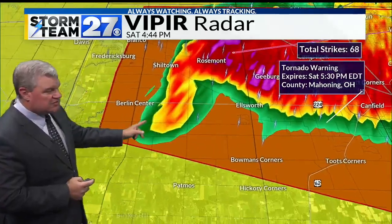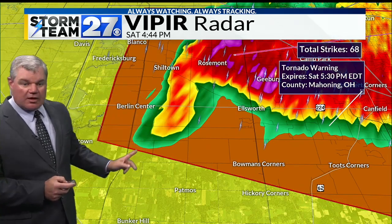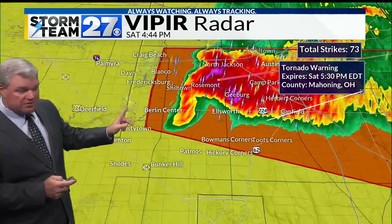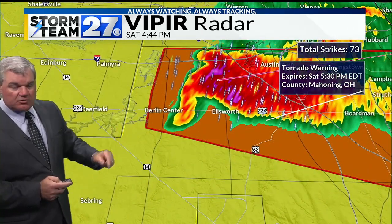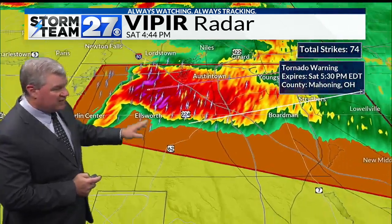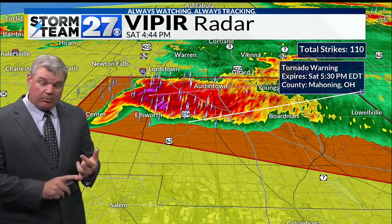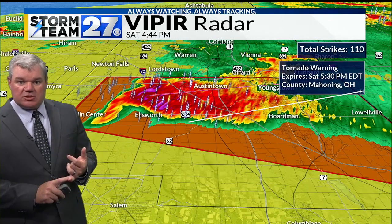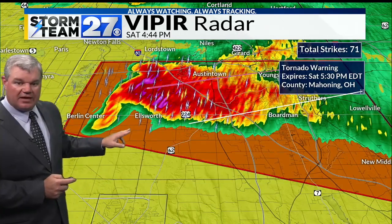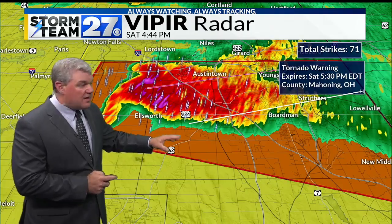Off to the west, Berlin Center, it's just about past you. Blanco, it's past you. So up and down 534 west, this storm has cleared. Doesn't mean it's the last one today, but this particular storm has cleared 534 and is moving east. Off to the east, though, if you're in Youngstown, if you're in Canfield, if you're in Austintown, even Boardman, this is moving your direction here this afternoon. So again, the tornadic part of this is still around the Ellsworth area. Heavy rain and hail through the central part of the county and then off to the east.